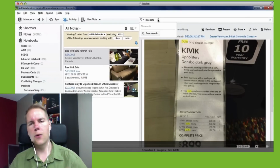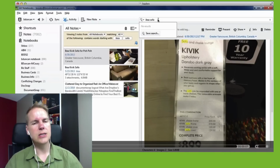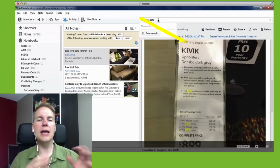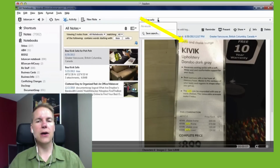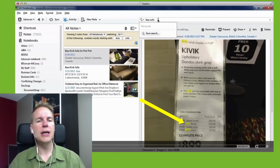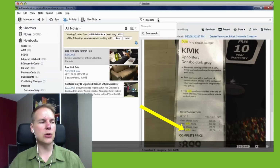So let's say you're looking for information on IKEA sofas. What you can do is just type in here, IKEA sofa. And that's going to find everywhere in your Evernote database that has the word IKEA and sofa, and it will either be in the title of the note, in the text of the note, or, if you can see there, Evernote has really good image recognition. So inside a PDF or inside an image, it's going to find anywhere where sofa is in that image. You can see here, I've got a picture of an IKEA price tag, and it's highlighting the word sofa inside the picture, which is pretty crazy.